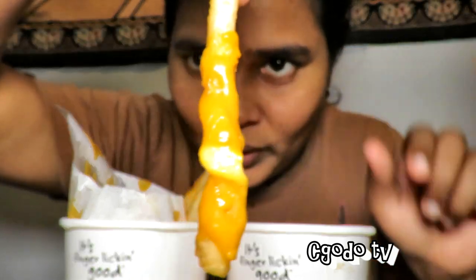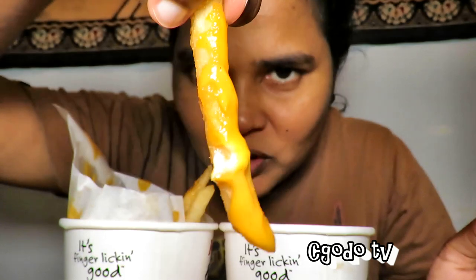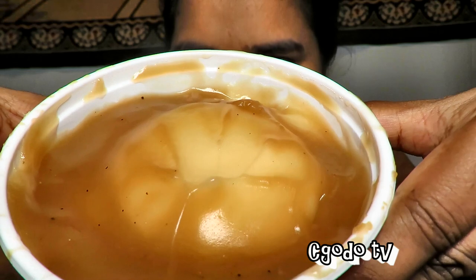Most probably this is the one from the potato wedge where they drizzle the sauce. Let's try this. I mean, cheese and anything will go well. Cheese and fries, fantastic combo. Oh, I have a spoon here too. I also got a mashed potato. Oh, sweet potato.